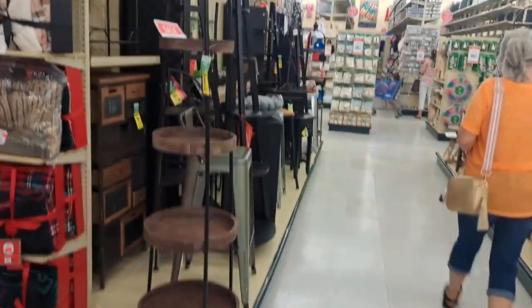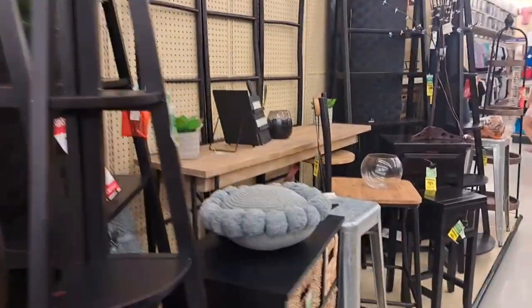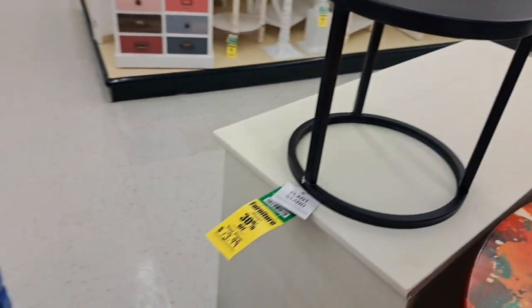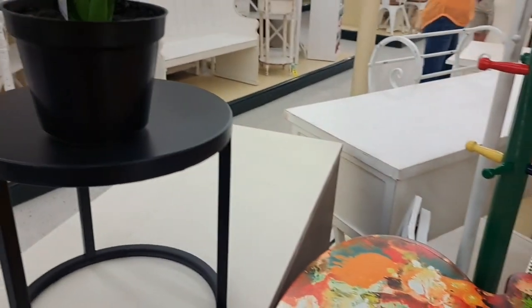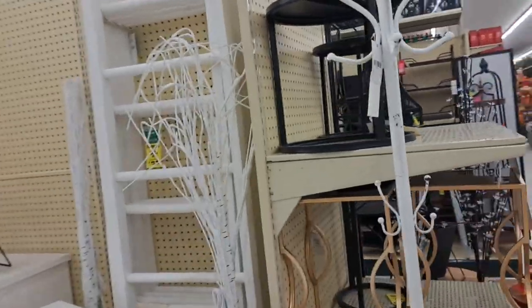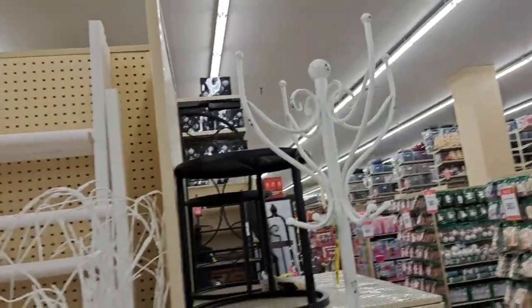They got a lot of this stuff here on clearance too, y'all. Marked down to some reasonable prices. $39.99 for that. $83.99 for this hill. $13.99. It's a plant stand. Like I said, I could elevate that little plant jar on that little stand. Got some nice stuff. How much is this? $55.99 for this little coat rack.